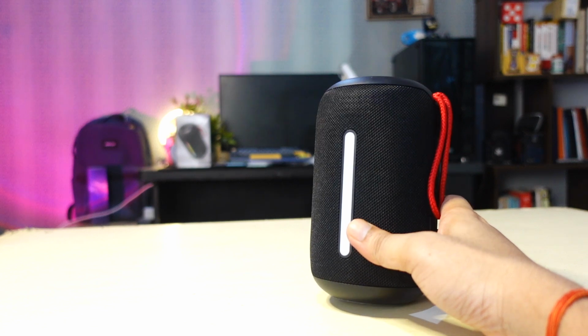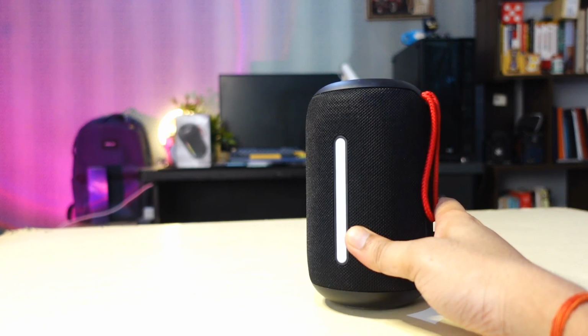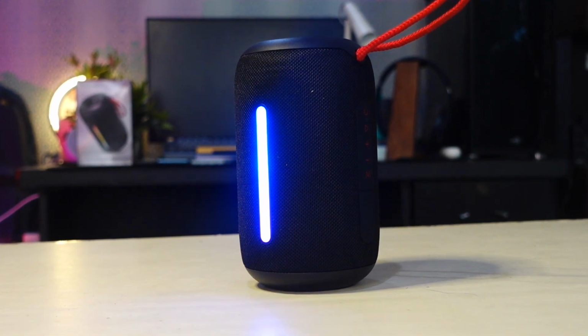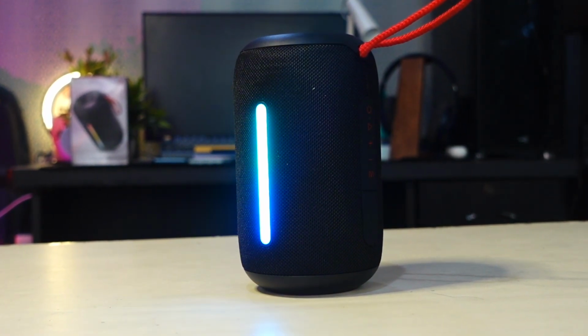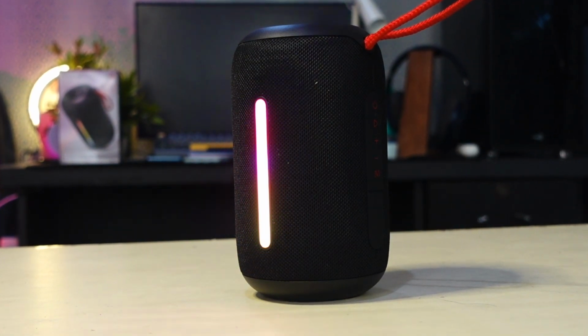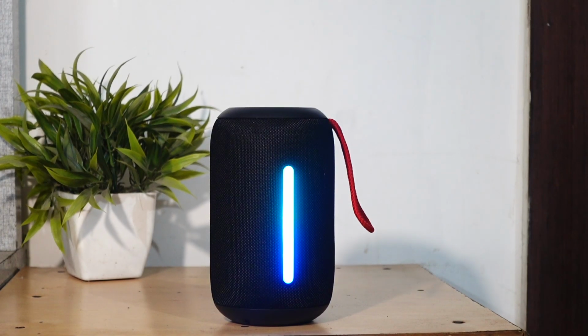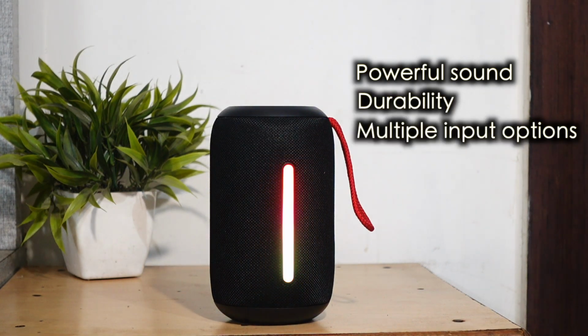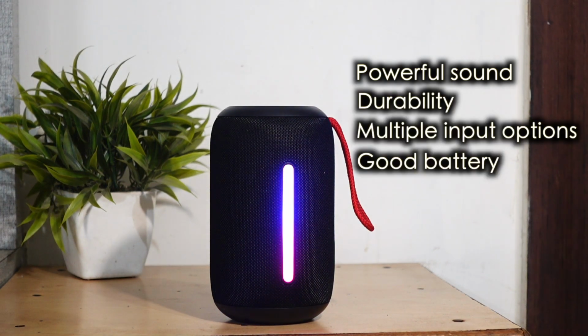during testing. That's good enough, and you can also charge it using a power bank. The boAt 352 Pro is a good one for people looking for a feature-rich portable Bluetooth speaker. It is perfect for travelers who want to enjoy high-quality audio on the go. Overall, the boAt 352 Pro offers powerful sound, durability, multiple input options and a good battery at an affordable price.